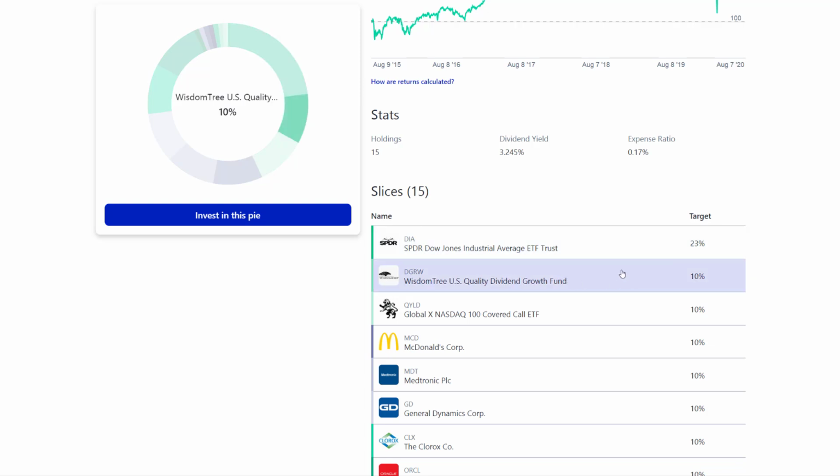The reason why I like DGRW is it's very different than all other dividend growth ETFs, because traditionally ETFs look backward, looking at the last 5 years, 10 years, and 20 years of dividend payout from companies. DGRW looks at the potential of future growth. So it's a lot more skewed towards the technology sector. So that's where you're really getting the growth from DGRW. I've done a video on DGRW in the past, and I really like it.